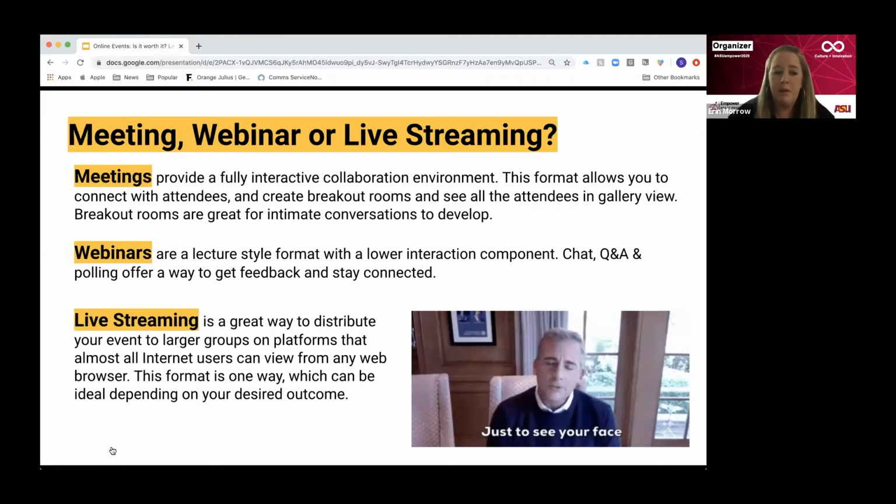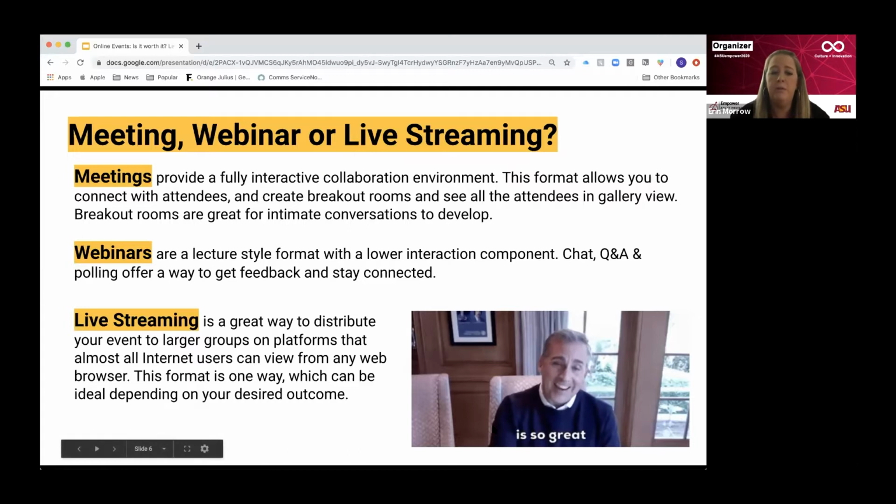Well, there are 3 main formats that are available for online events. Meetings, which are highly focused on interactivity. Here you'll be able to see everyone's face in a gallery, like today, and be able to break into breakout sessions, like today, for smaller collaboration groups.